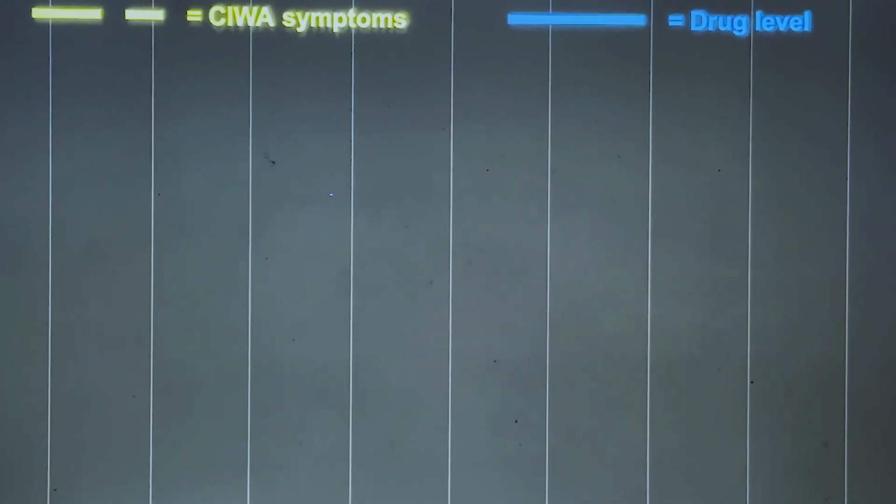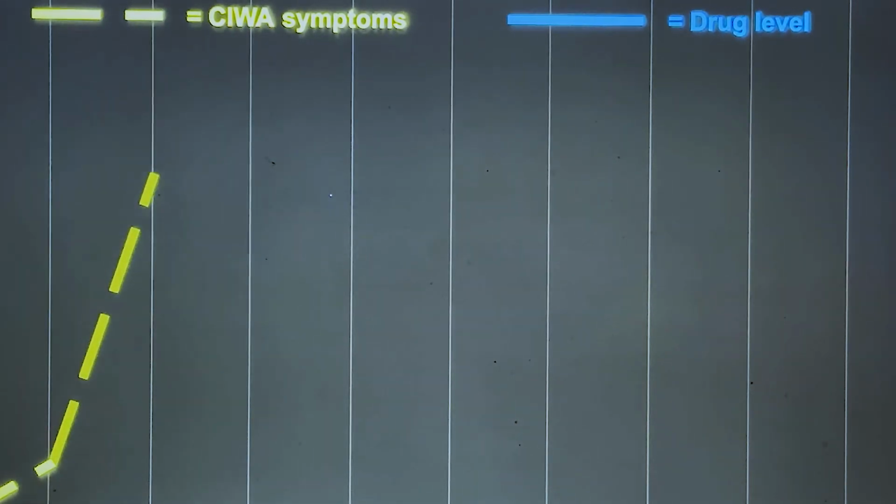So what we're going to look at is what happens in contrasting our CIWA symptoms to the drug level achieved by treating our patient with Ativan. So here we can see that the patient in withdrawal has distinct lack of receptor stimulation for their GABA receptors, and is starting to have this excitatory spike in their symptoms. And because of that collection of symptoms that you've assessed with your CIWA tool, you score them at a 17, which clearly indicates that they are due for some Ativan.